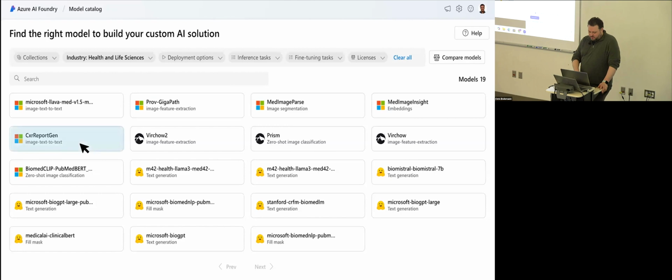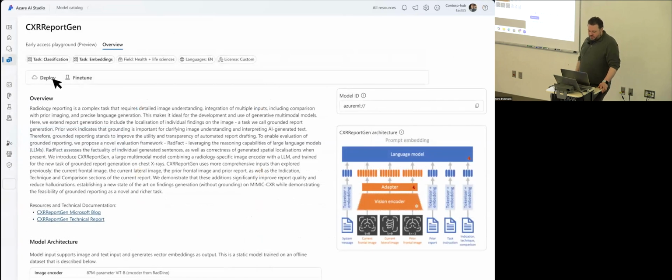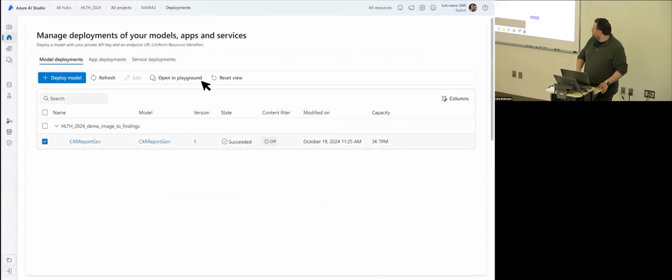And so it's select CXR report gen, and this is a screenshot of the actual card. And so this is where a lot of the information that you guys were looking at is. So it shows you the architecture, tells you some of the more information, and if you scroll on it, it'll also compare it to other types of models, etc. You click deploy, and this will deploy. It's that easy to deploy a model, and you can go ahead and use it in a playground.